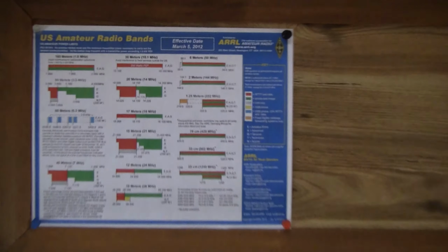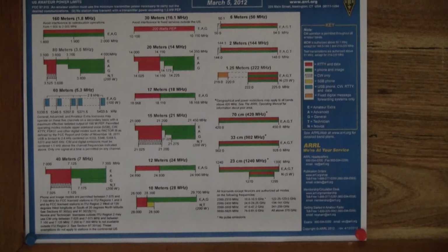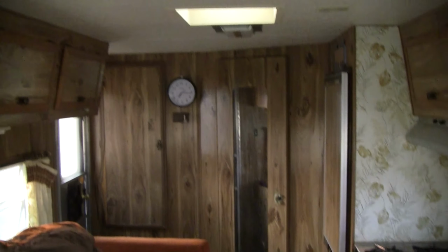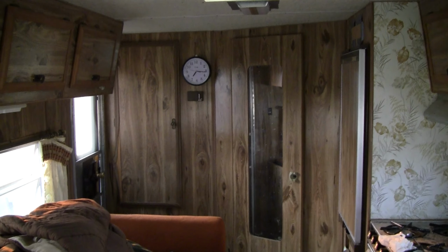U.S. amateur bands as of what is this? March 5th this year. I gotta make a photocopy of my ham license and pin it up here somewhere too. MFJ catalog and the mic for the ICOM transceiver. Anyway, my voltmeter, the clock back there. Anyway, I'm going to go in the house and quit for now.